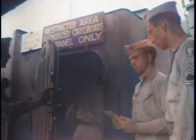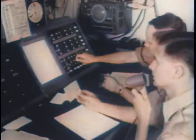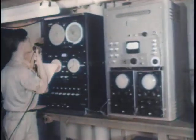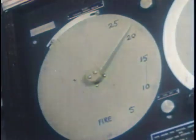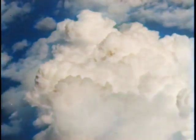At the control room, Crossroads personnel are checked, then locked in. Dr. Holloway, Los Alamos director, readies the firing circuit. 30 seconds before H-hour. Cameras are ready aboard ship and in the sky. 2, 1, fire.